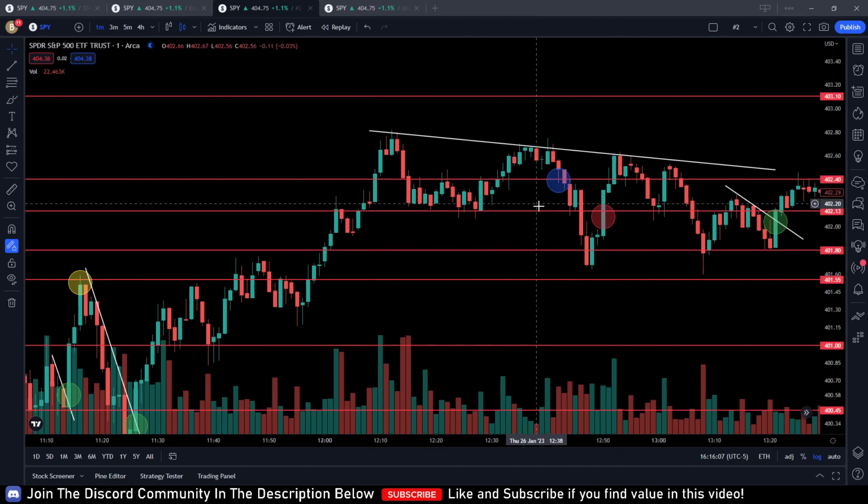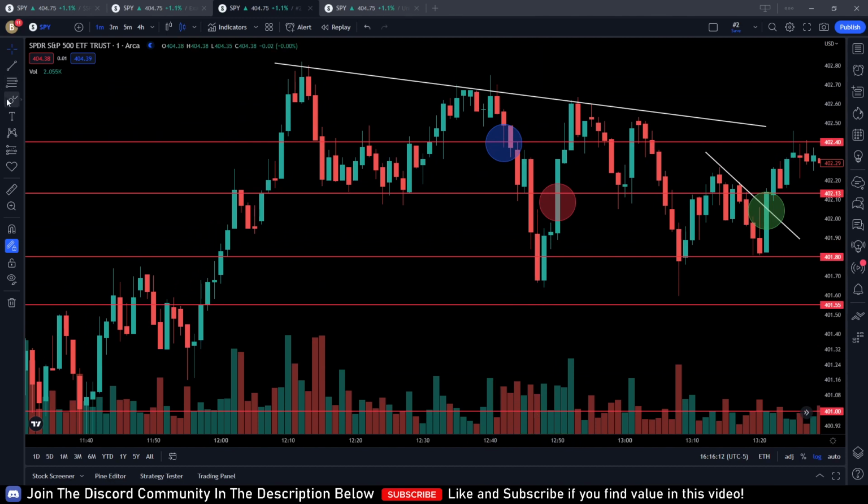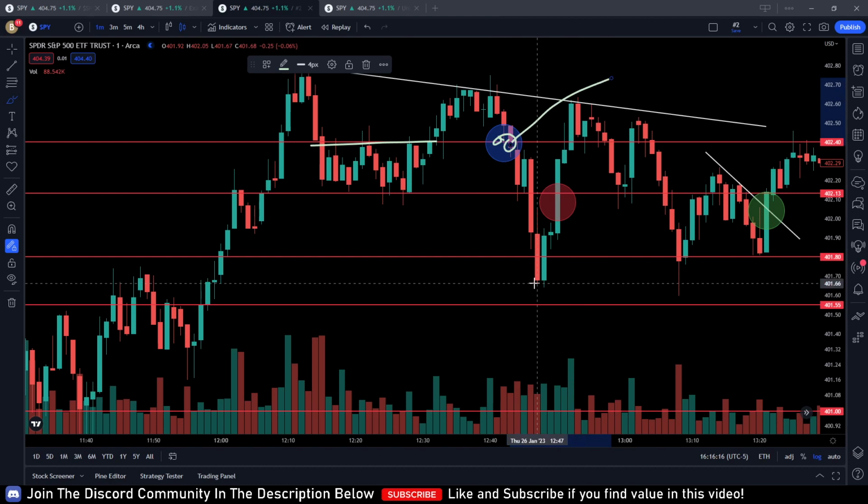What I did want to discuss is this trade right here, all right? There are two reasons this trade is not one that I'm taking for calls. We have a resistance, and technically this support is supposed to turn into this resistance into support.